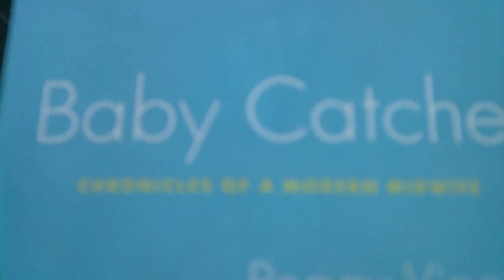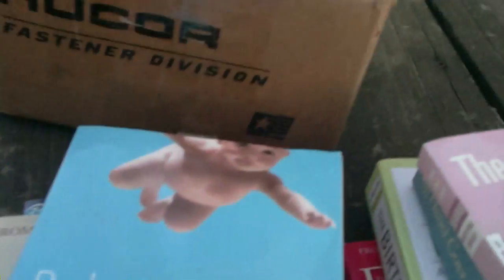And then also I love this book, Baby Catcher by Peggy Vincent. Oh, there was like a hair or something on there. This book is fantastic. If you just love to read and you want to read an amazing story, it is her chronicles of her years becoming a midwife and during midwifery, and all the stories of the births, and it has amazing wisdom, amazing insight. I just love this book so much, and I want to read it over and over again because the way it is written, it is written so well.